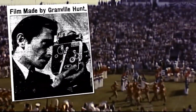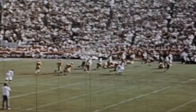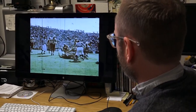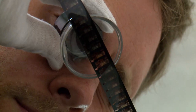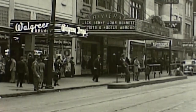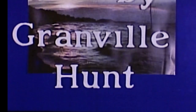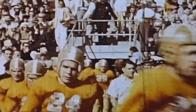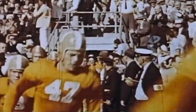Long before the days of television, without the work of fans like Granville Hunt, people in Knoxville who did not go to Miami would have never seen this game. It's amazing we have it at all in 1939. And without the miraculous discovery of these lost films, we may have never had this view of history and the adventurous nature of a Knoxville photographer. Incredible shots that no one else has. You're never going to see anything quite like this again.